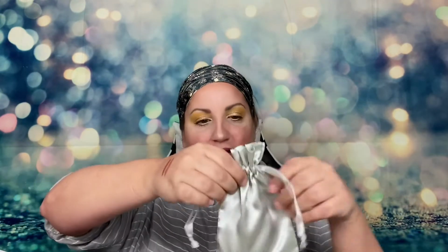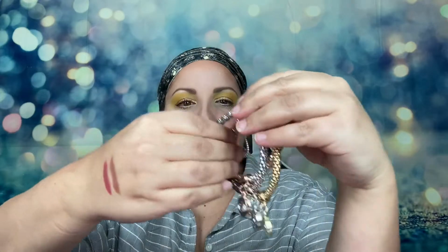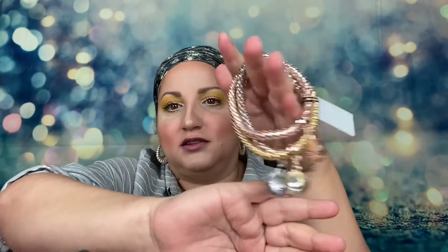So $10. All right. And then I got this item. So we got my little sachet, silky little bag. Oh, that's so pretty. Look at this bracelet. Okay, so it's 3 different bracelets. And there's a silver one, a gold one, and a rose gold. These are really pretty, guys. That's gorgeous. Okay. Let's see. What are you? Rhinestone Charm Tricolor 3-piece bracelet set.